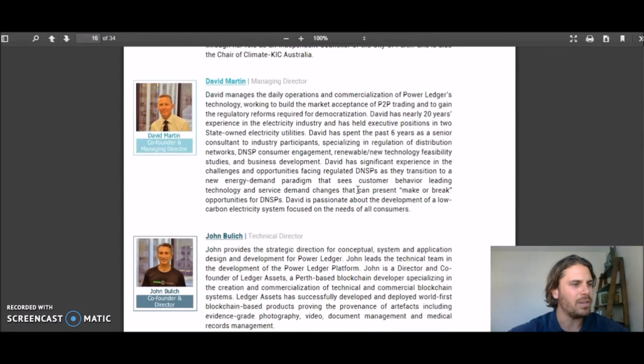Now David Martin, the Managing Director, is a former executive in 2 state-owned DNSPs, or distribution network service providers. Now that is a big thing, guys, because David's going to have contacts into those organisations, and he's also going to know how they operate and the rules that they're governed by and the intricacies with the Australian Energy Regulator, something that's very, very important.